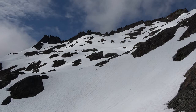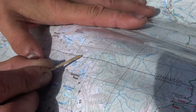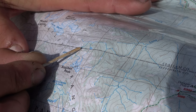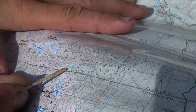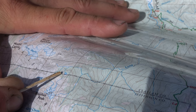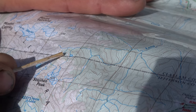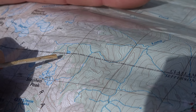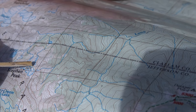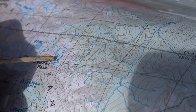Aaron's gonna show us where exactly we are on the map in a second. This morning we took a trail down into here, crossed these creeks, we came around. There's an unnamed pond right here that's not on the map. And we climbed this ridge. We saw that lake right there, so it is on the map. And then what we just did is we came up and we just traversed this snowfield. And now we're standing right here on this crest of rock.